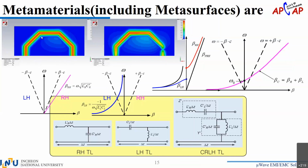what the top left picture tells you is that energy is injected to the left.